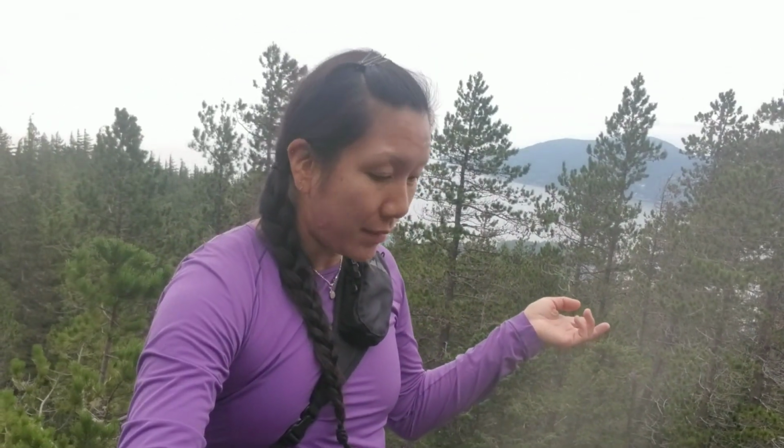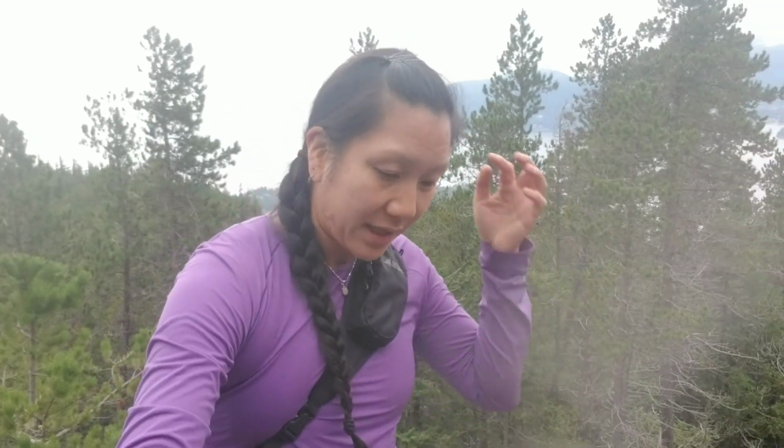So you could actually make this hike longer, incorporating Whyte Lake and West Knob trail, and make it a longer distance. Anyways, last time I was here a year and a half ago, I'd have no view for you because it was like in the pouring rain. But this time I have a little bit of view for you of the islands, like Keats Island, Gibsons, and Bowen Island, a little bit.